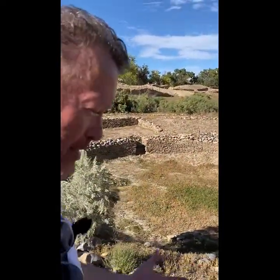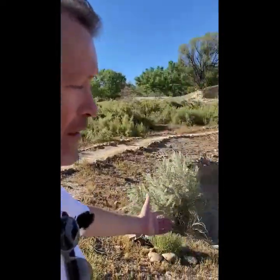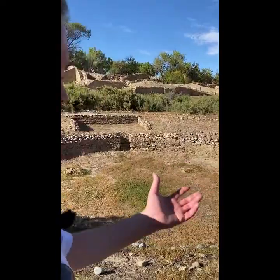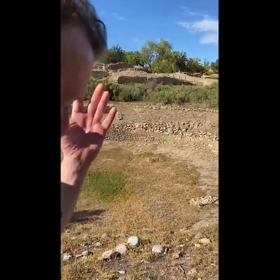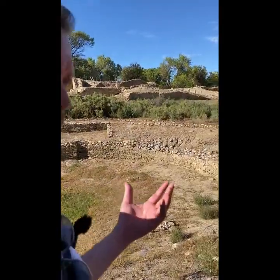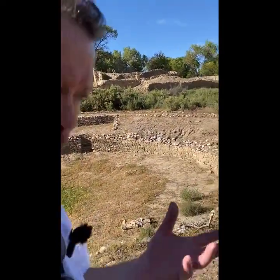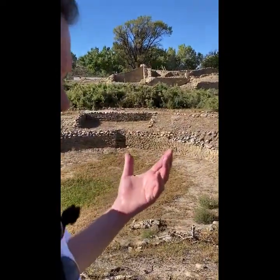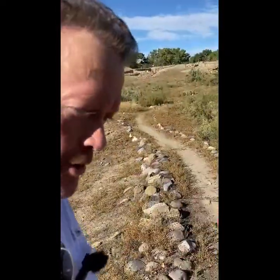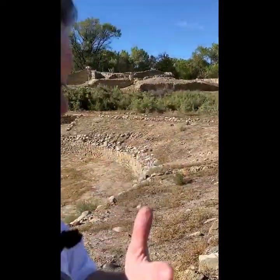But what do you guys think? This is Salmon Ruins, Bloomfield, New Mexico. There is a lot of other things here to see. There's like some Navajo hogans here. There's a sweat lodge. There is some early settler stuff here. Other things, the museum, a gift shop.